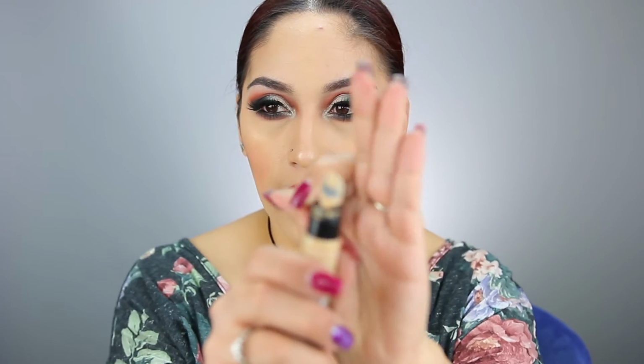It's super affordable. It does have this type of applicator. I just feel like the coverage is amazing for $5. It's a great product. I definitely recommend this. I found myself repurchasing this multiple times, and I do believe I have a backup of this too. And it's very affordable. Again, another product that's affordable that is definitely a great product to have in your collection.